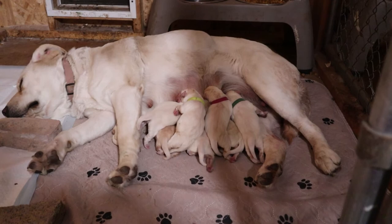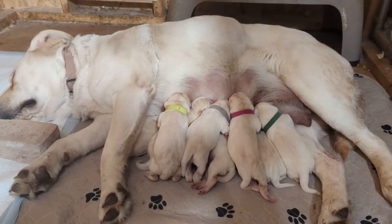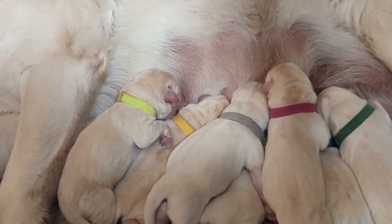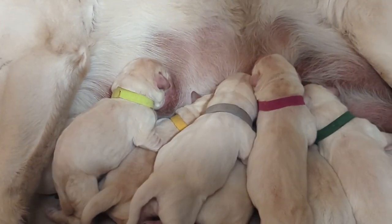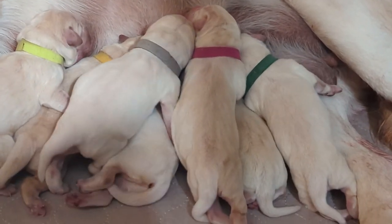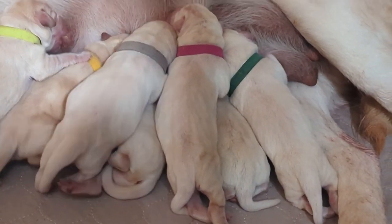Okay. So I will have a camera on them so that we can keep an eye on them. I did clean up their area and then replaced it with some bedding for her. All of them are looking great. All of them are latching. I think they're ready to go to bed.